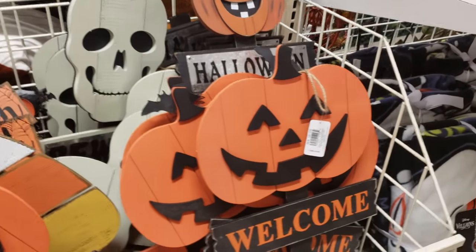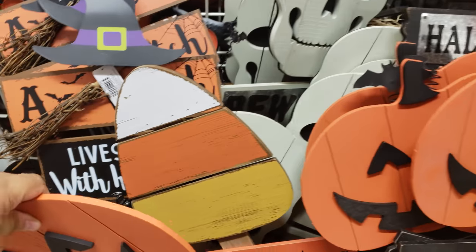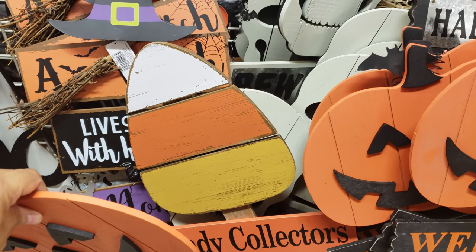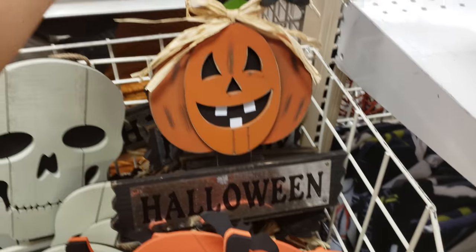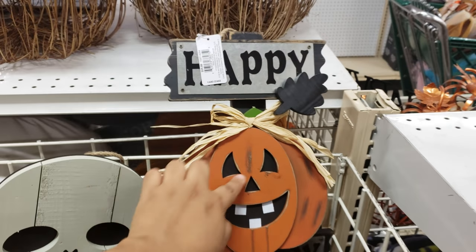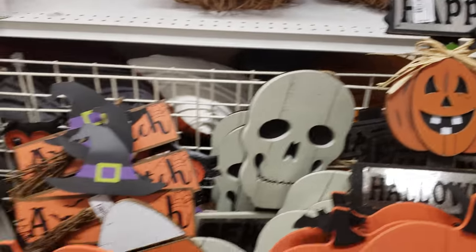It looks like some are gonna be 20. Oh, look at that, the candy corn. Candy collectors, welcome here. Oh, that's cute. I wanna say they all might be the same price. 25 for this one, actually. So each one is gonna be different.